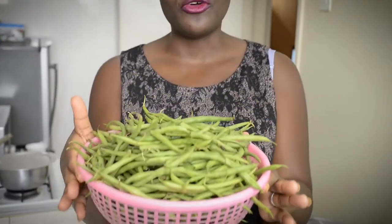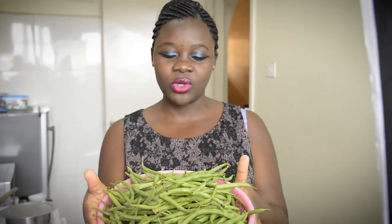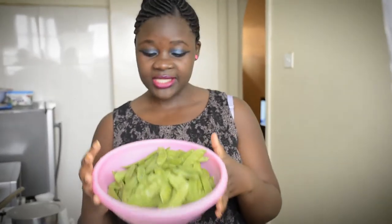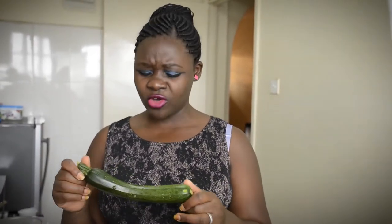So, okay, like this. These are mishiri and these are for 30 bob. I'm not even sure when I'm going to finish them. And then we have these snow peas. These are also for 30 bob. And then this. Yes, the courgettes, I think they were going at 60 bob a kilo, if I'm not wrong. I don't quite remember.